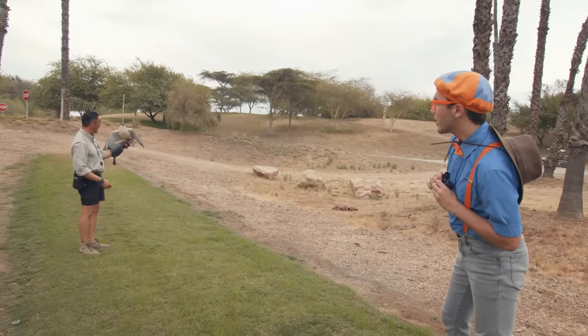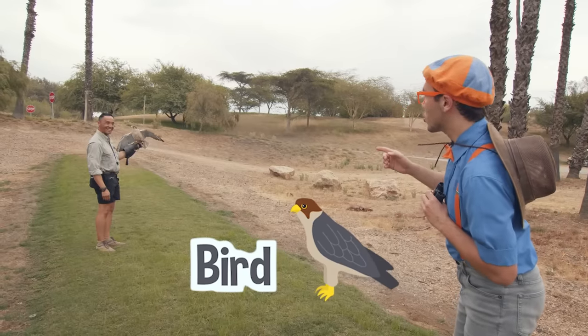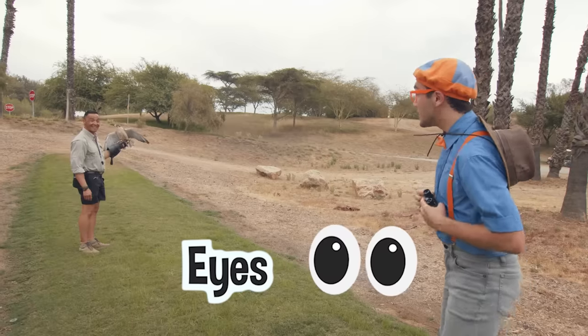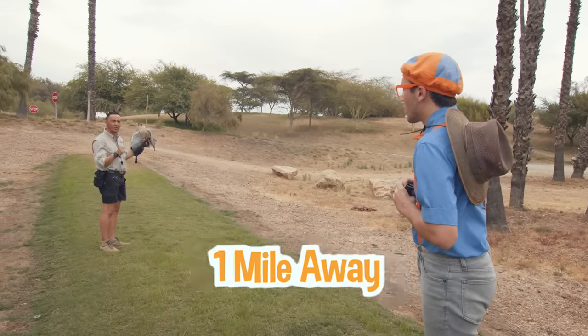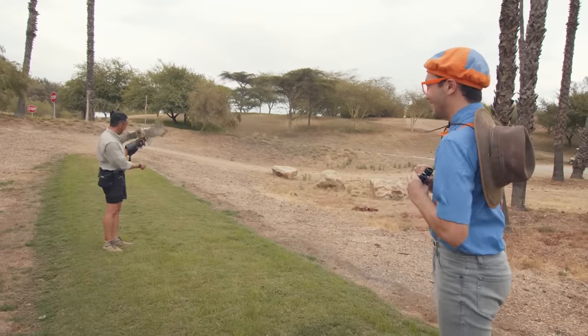Wow, Nelson is a really amazing bird. He's so beautiful. His eyes look so big. Can he see really well? They see so well. He can see over a mile away, especially when you're flying in the air. That's a really good tool to have. Wow, that is one amazing bird.